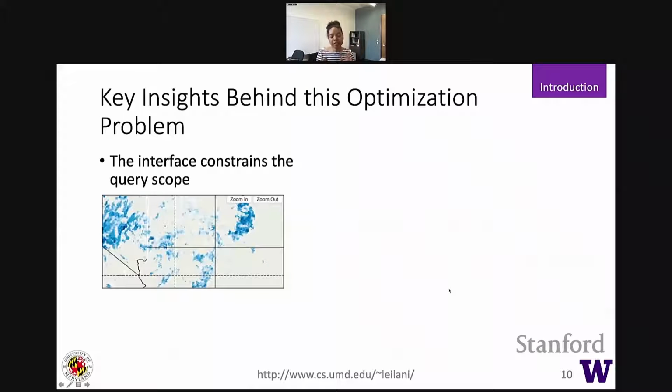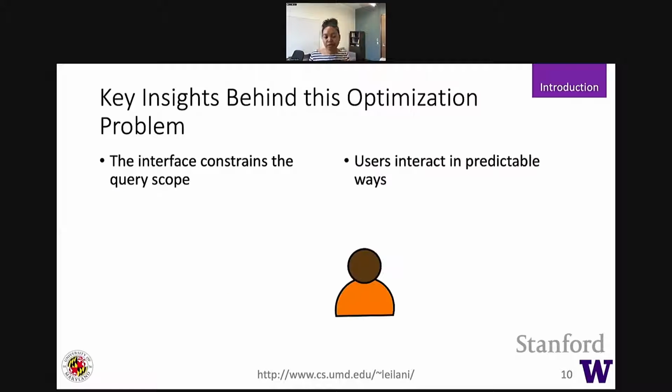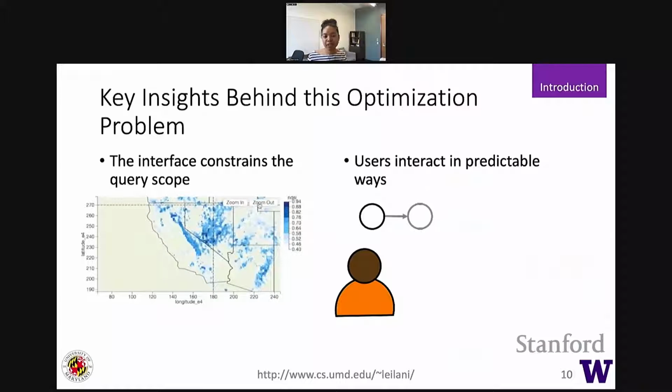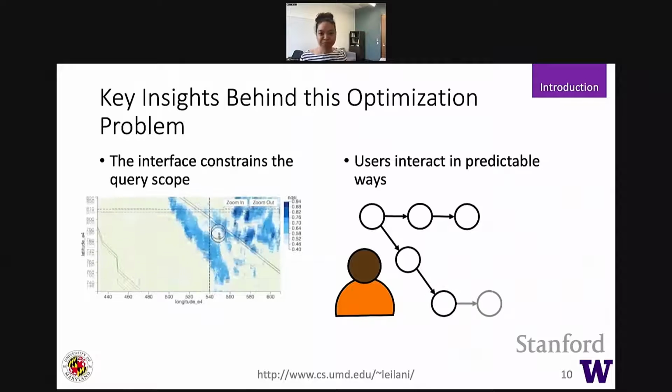So the first is not any old SQL query is going to be executed on the database management system. The user interface actually constrains the scope of queries that can be executed. On top of this, as users interact with these interfaces, they often do so in predictable ways. For example, by zooming in multiple times in a row.